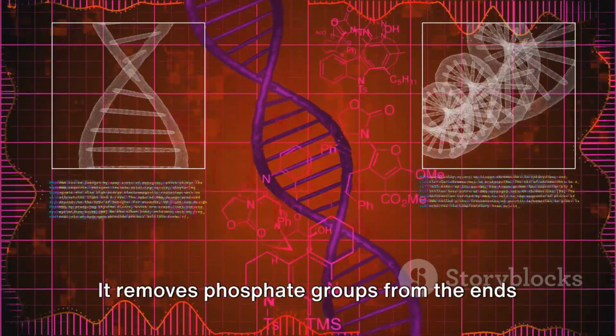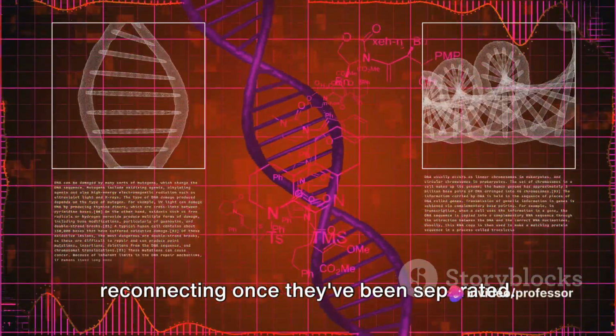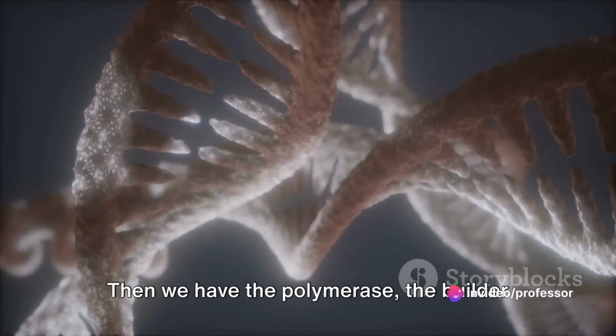It removes phosphate groups from the ends of DNA fragments, preventing them from reconnecting once they've been separated. It's like applying a brake to ensure the DNA doesn't run off course.